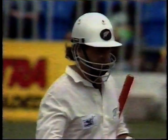That one. And he's gone. Oh, it's in the air and he's gone. Straight to Robin Smith at point. And Andrew Jones going for a big cut shot, didn't keep it down and hit it out to Smith. And Smith took a very good catch. Well, that was travelling. He hit it hard.